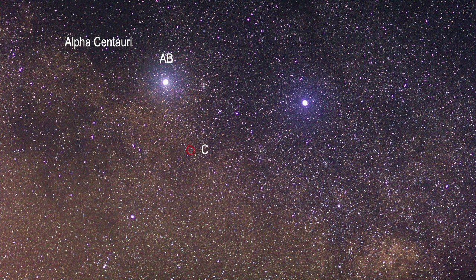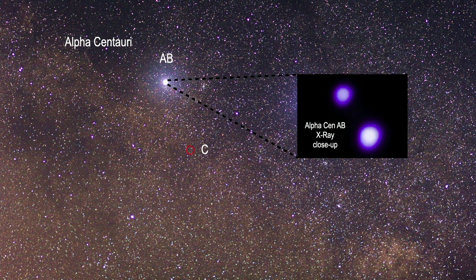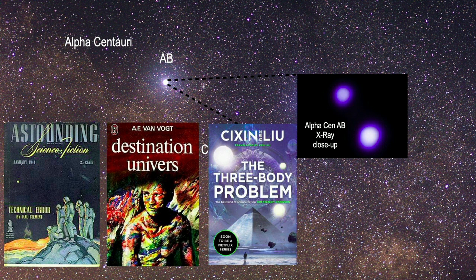So it's a very important system because it's very nearby, it's very bright, at least for the pair, because we don't even see this red dwarf here in this visible picture. So here is a picture in X-ray of the pair here. And it's always been very important, of course, in science fiction.